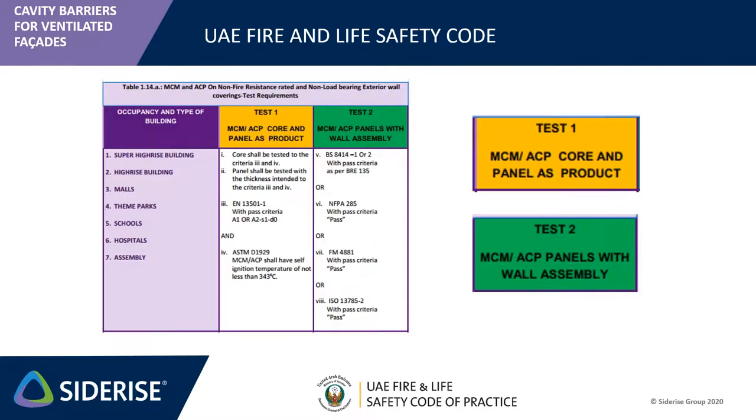And when we are talking about the system, they have prescribed the type of the building, the height, depending on the height, also depending upon the occupancy. And also they have said that for certain types of building with occupancy, it should have an A1 classification or A2 classification of a product. But also you should do a large-scale system test to BS 8414 or NFPA 285, which is very, very prescriptive and very important to get the certification from the authorities.